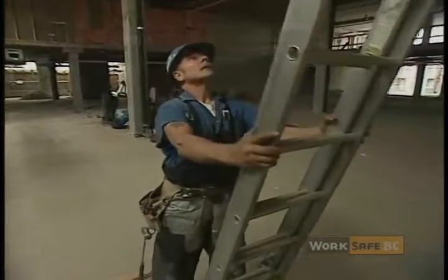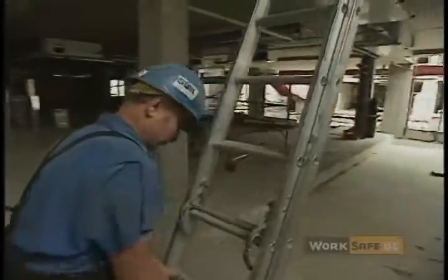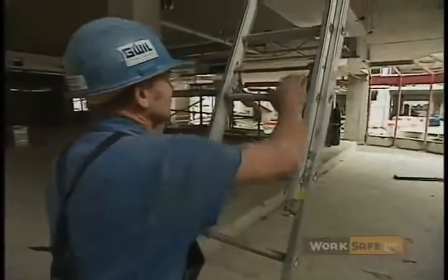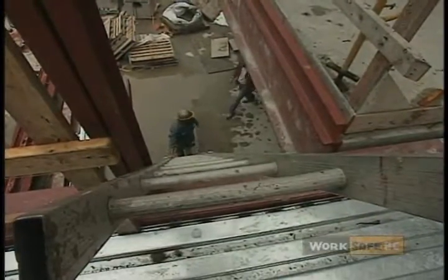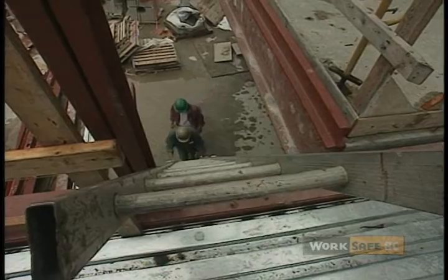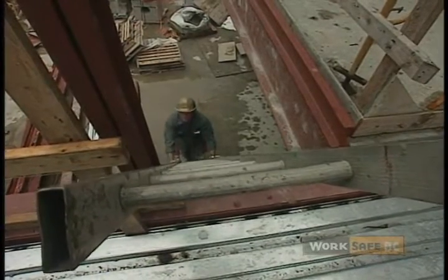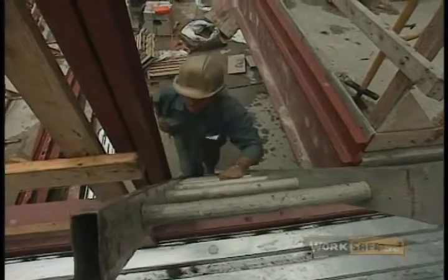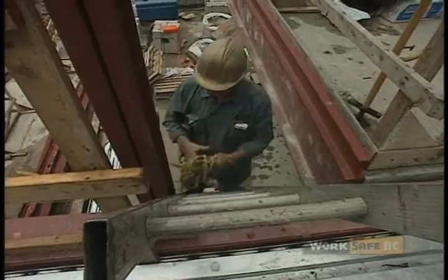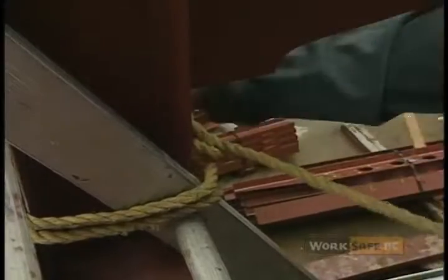If you're setting up an extension ladder, first place it into position, then raise the extension. If the job is temporary, you might want to have a fellow worker hold the ladder. There are certain conditions that can arise that will make the ladder unstable, such as wind. In these instances, tie the top of the ladder into place to keep it secure.